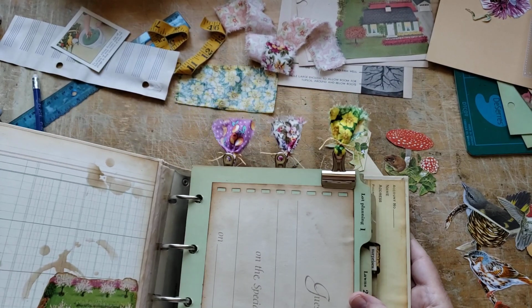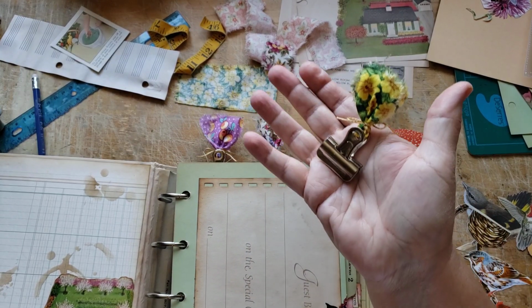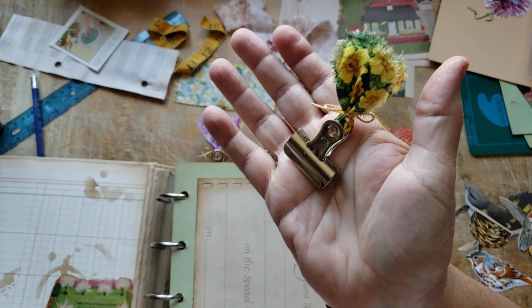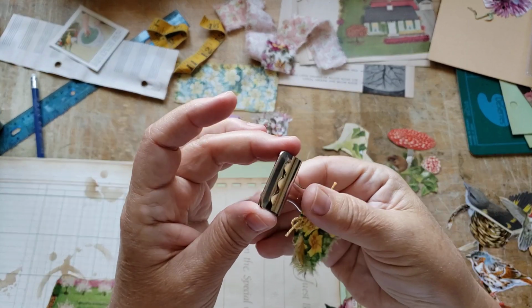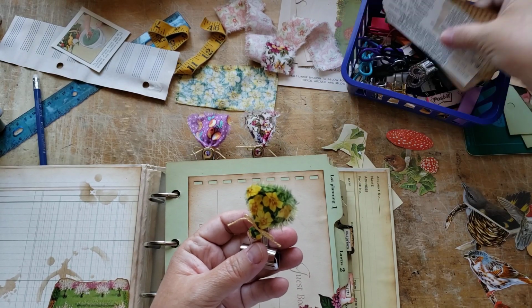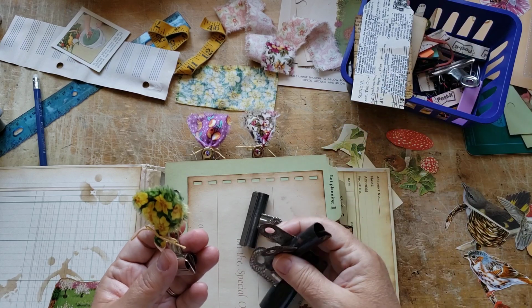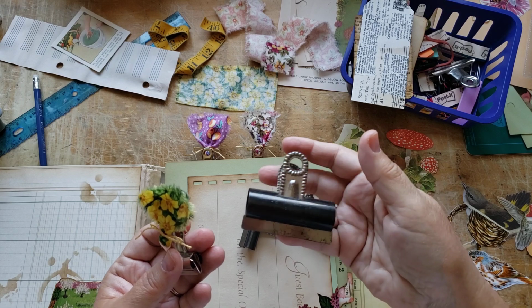I was tempted to use rusty ones. I love these bulldog clips. They're one of the few brand new things that I purchased to put in my journals. They're just my favorite because they actually are made in the spirit of the old-fashioned bulldog clips. Let me find you some. I have my own favorites. I have these that I actually use for working with. They're really nice and tight.